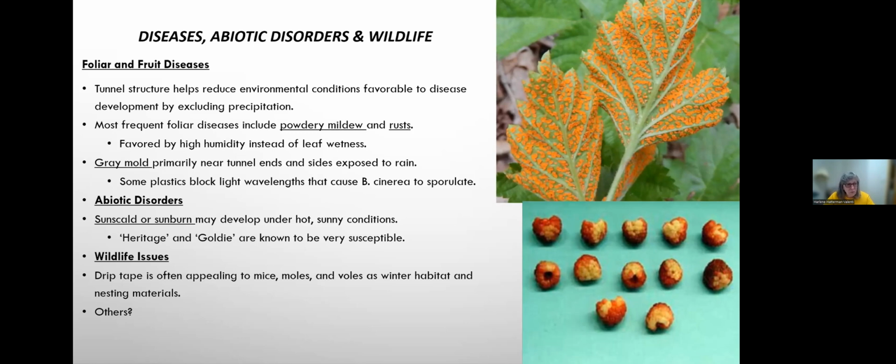I'm not going to go into wildlife because I think every situation can be different. We've had problems with raccoons, and so we've put up a fencing so that they couldn't get in when the sides were up. Others have talked about problems with mice and of course drip tape.